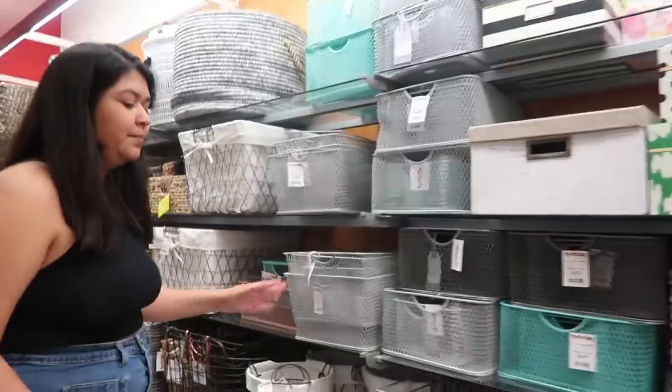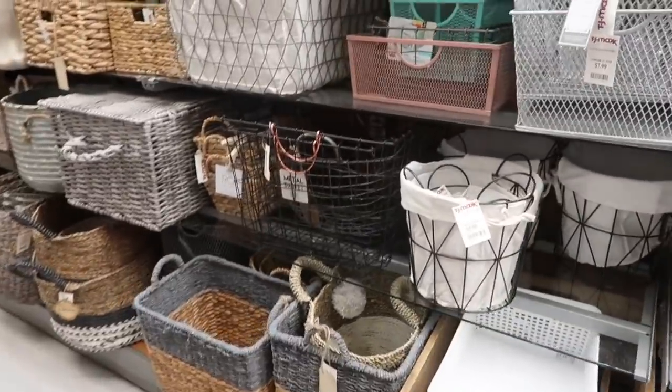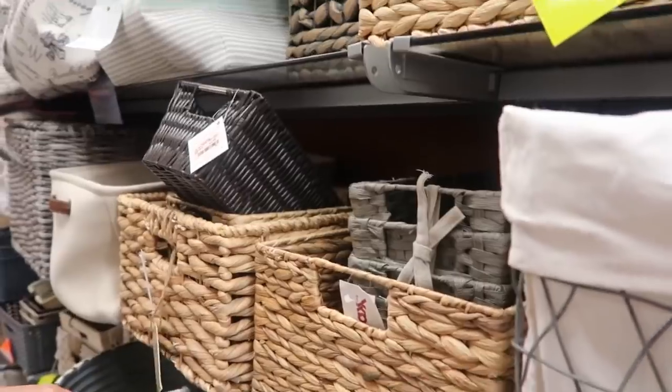So, right now we're actually at TJ Maxx. We're shopping around for our apartment for next year. Okay, you're not in focus, but they get the idea. Yeah, I'm here. There's a lot of baskets here. Yeah, there is. I really want some really cute ones for my closet. I want some like these.